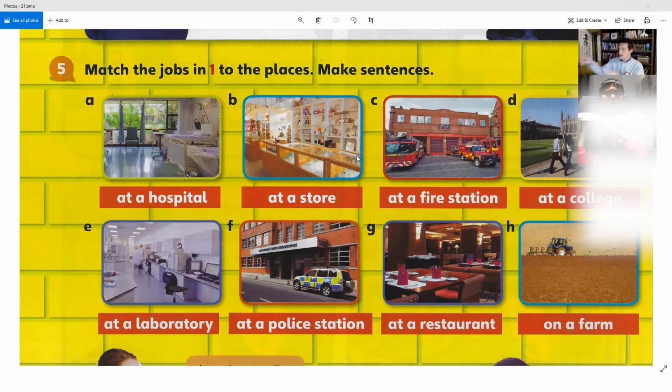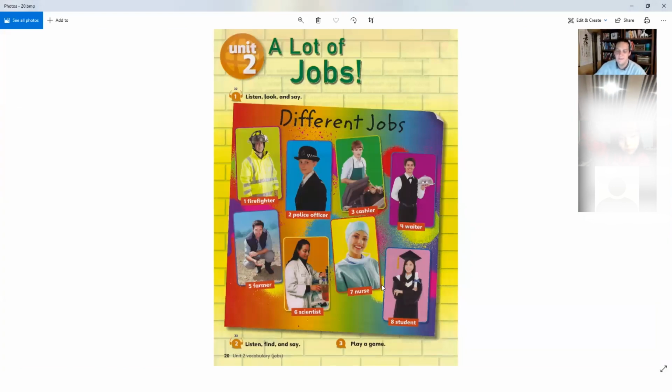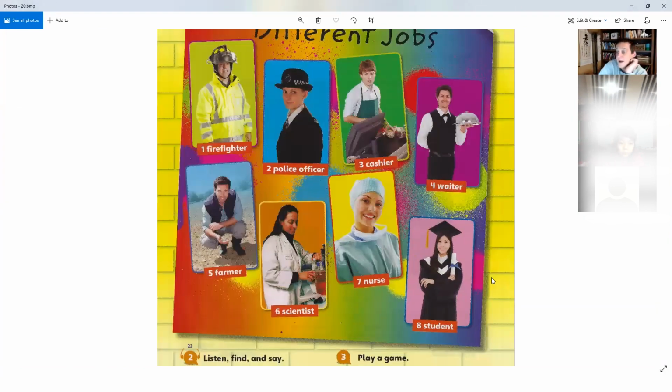That person that goes, blip, blip, blip, blip. $5. Thank you. Bye-bye. Who is that one? Let's go back to this one here. So which one goes blip, blip, blip, blip? We've got the firefighter, police officer, cashier. Cashier. Yeah, the cashier is the one that goes bleep, bleep, bleep. And then we also have a waiter, farmer, scientist, nurse, and a student.